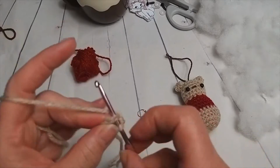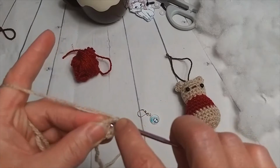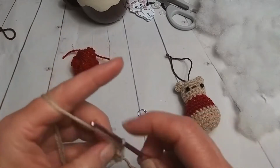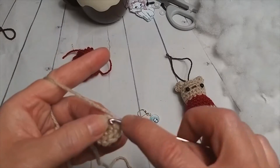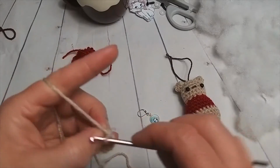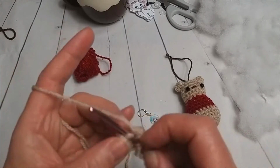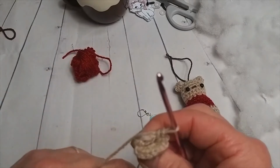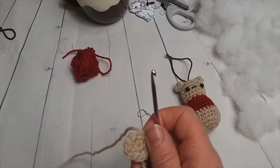We have 1, we have 2, 3, 4, 5 and 6. So we now have 12. So we're starting to shape the bottom of him. Tighten up my slip knot there, make sure it's nice and tight, and we're going to do another 2 in each.